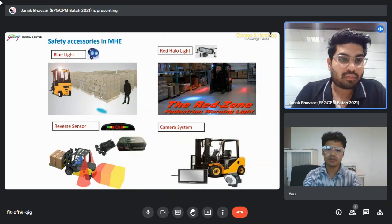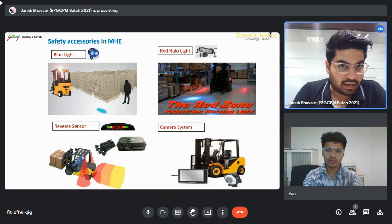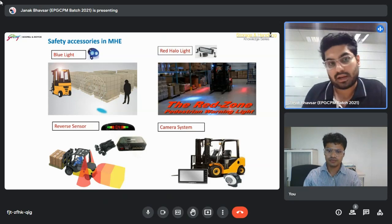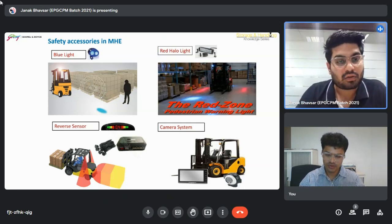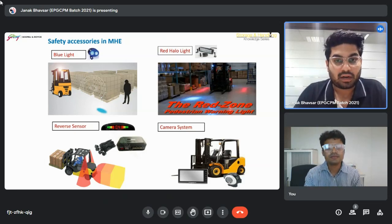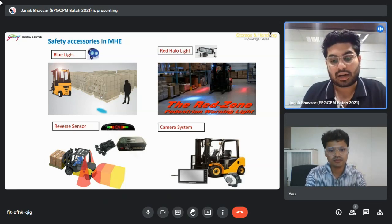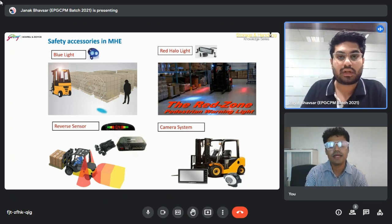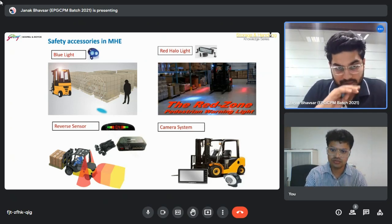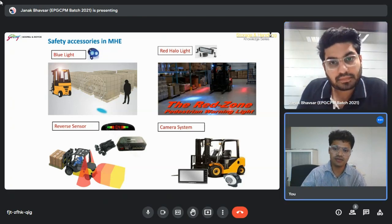Then we have multiple safety accessories like a blue light or a red light. A blue light for equipment which is coming out of an aisle, so that you have a visual indicator of where equipment is coming. Then you have alarms, or a red halo light which gives a red indicator around the forklift, so that no one should cross this barrier. At least they will have an indication that someone is around.